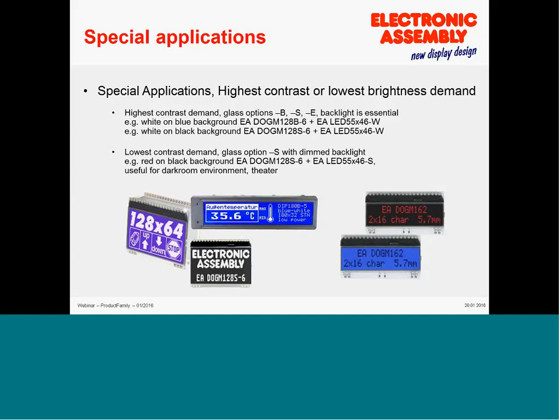If you need lowest brightness, for example, in a darkroom environment, or if you are using control devices in a theater environment. In a theater, normally it's very dark around, and if you have a high brightness display, everything is lit by the display, and you don't want to have it lit, and it's also not good for your eyes. You can, for example, choose a negative mode black display with a red backlight. You can dim down the backlight. Then you have not the best contrast, but in a dark environment it is very good to not have that much contrast and not that much brightness.